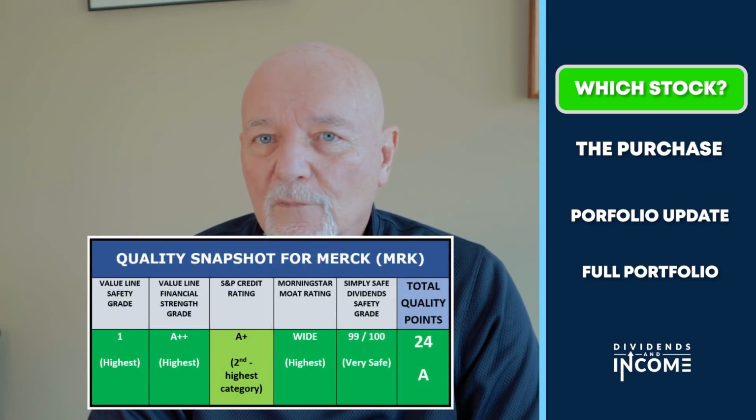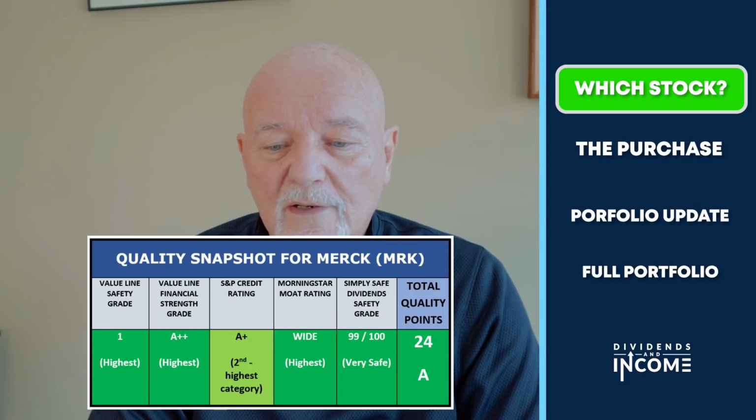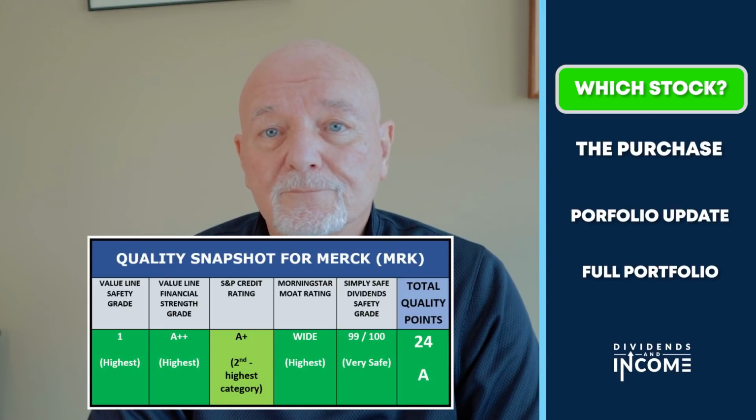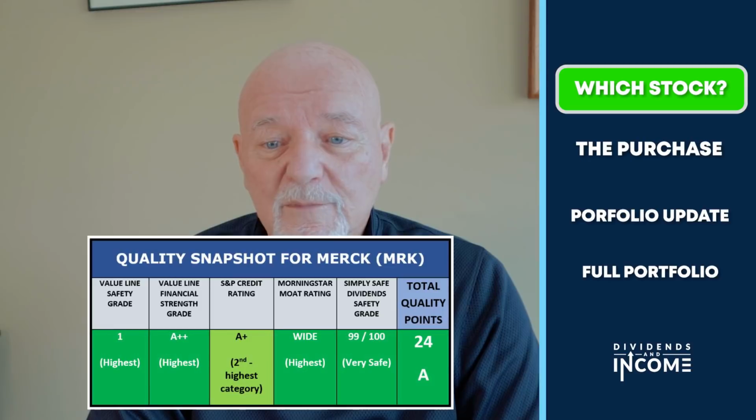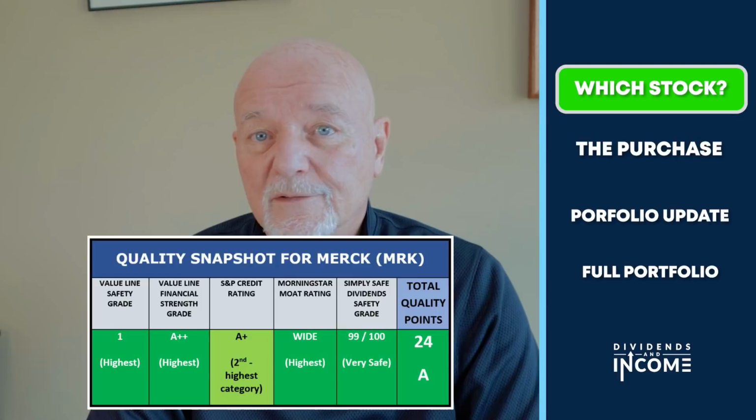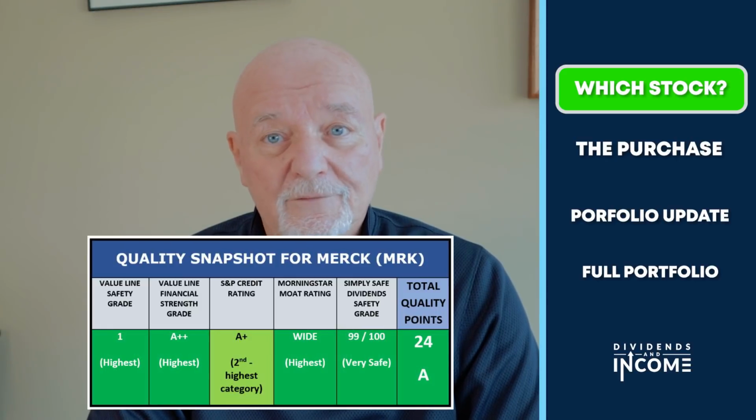You can see that Merck is a very high quality company. It gets 24 out of those possible 25 points, just 1 point short of the top score possible. And every category is rated green. The only category in which Merck falls 1 category short of being perfect on the quality snapshot system is its credit rating, which is A+, which is a very good, solid investment grade credit rating, but not in the top tier of S&P's credit rating system. Nevertheless, it's only a 1 point deduction, and the total of 24 out of 25 points satisfies me that Merck is a highly investable company.